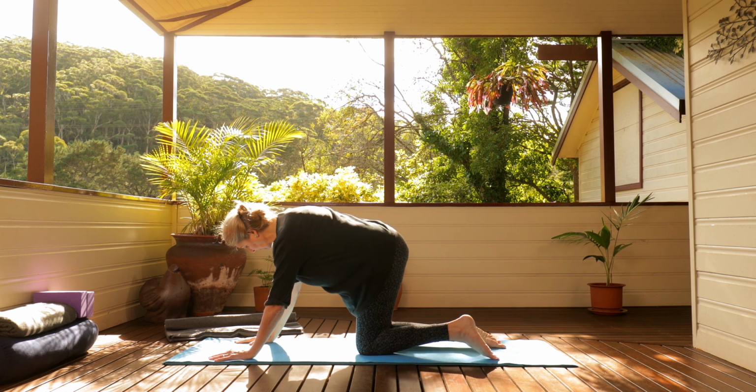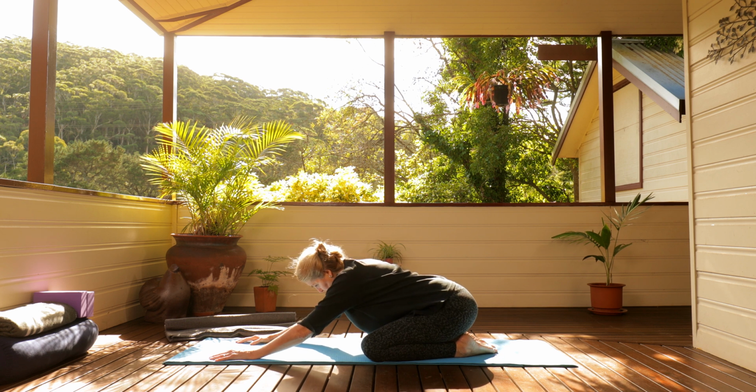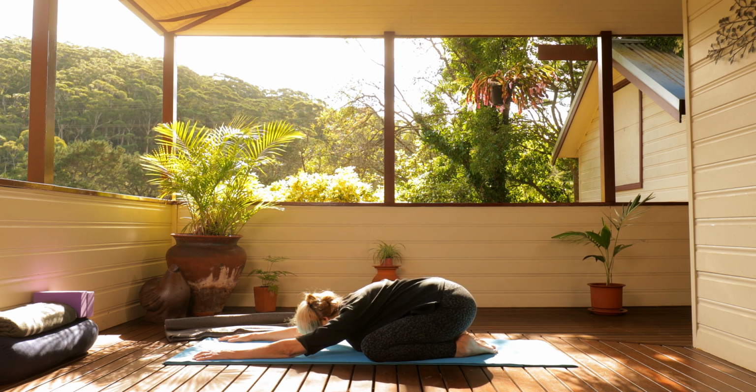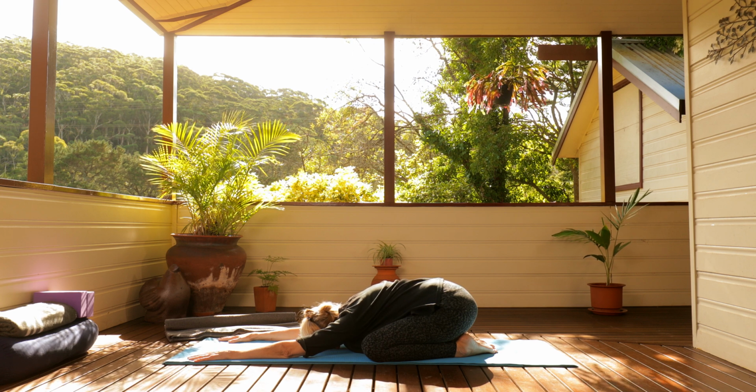Can you walk the knees wide and push back into the cradle just for a moment? You might need to take some pressure off the wrists and iron out some tension by wrist rotation.